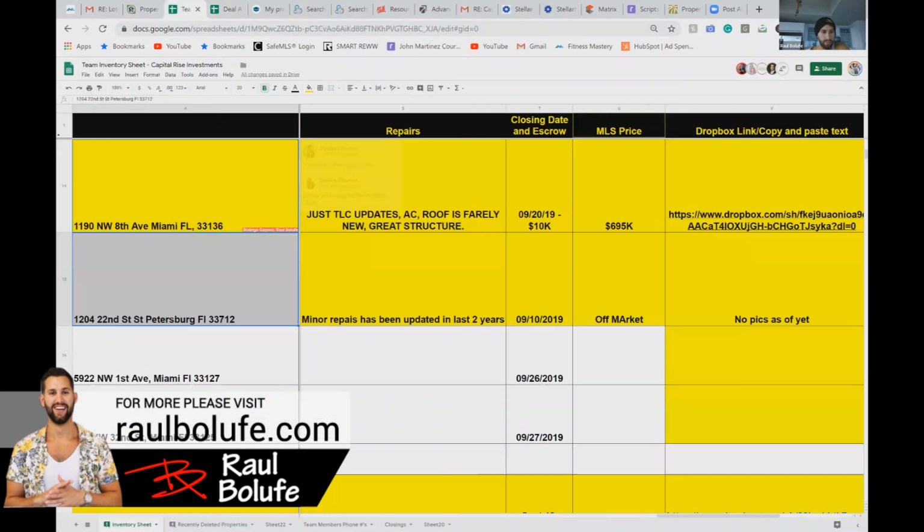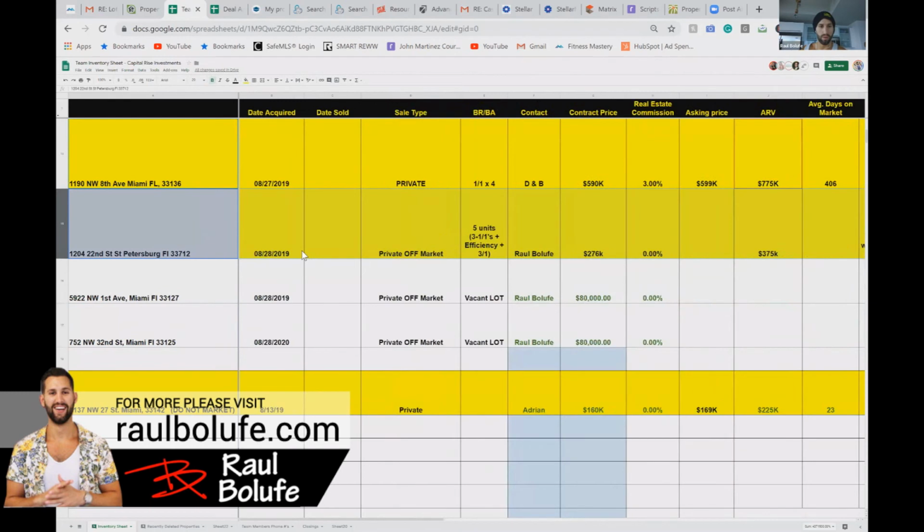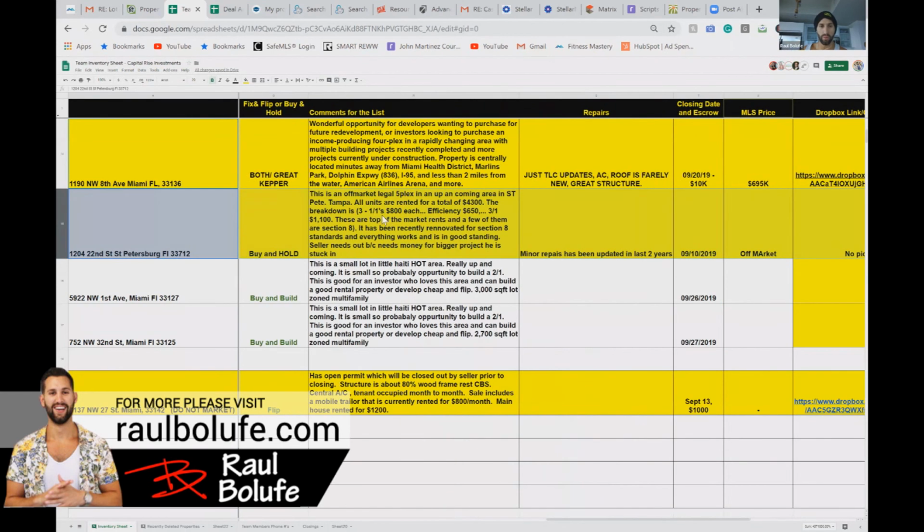This is it here on the inventory sheet, so you guys can see. It's got 5 units. It's 3-1-1s, with an efficiency and a 3-1. The breakdown's over here. The 3-1-1s are 800 each, the efficiency is 650, and the 3-1 is 1,100. When I looked, it's pretty much top of the market rents. You can't really get much more rent than that. Maybe an extra 50 here and there, but I wouldn't even consider that. He's got it pretty well rented. It's pretty renovated, some of it is Section 8, and it makes pretty good money.